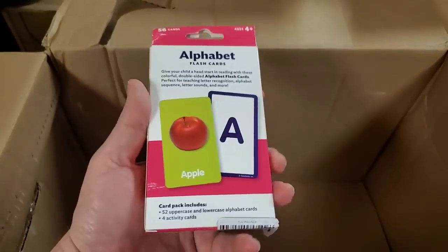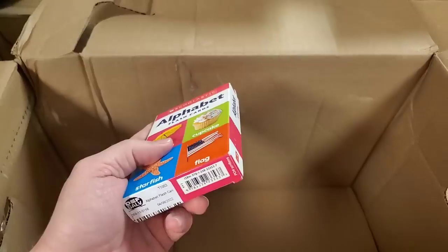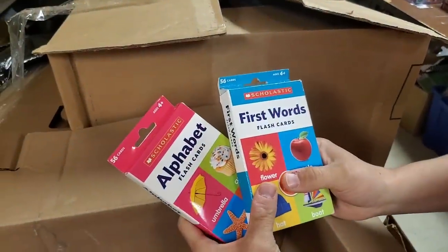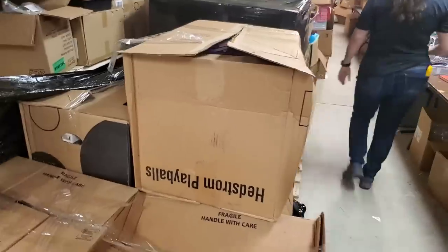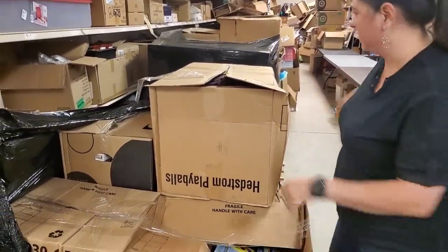Alphabet flashcards. Everybody would have been like, nope, please stop. You're a good singer. Alphabet cards, and first words. These will definitely sell at school time. Yeah, they will. Well, another box down. We're making quick work at this pallet. Yeah, we are. I love entertainment pallets.